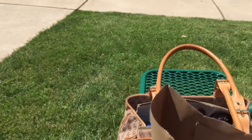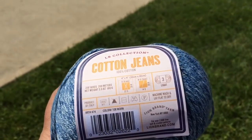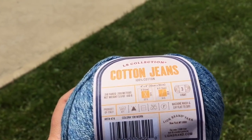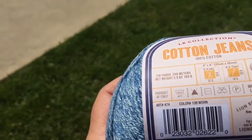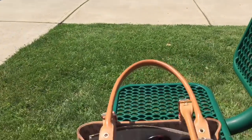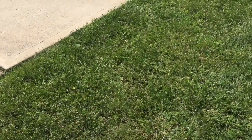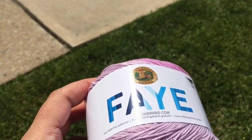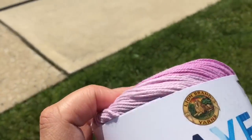And these are the, I'm making a top. So the cotton jean, I picked up some of these the last time I was here. This is a 3 light, 218 yards. This one also is a new yarn. Ooh, what is that? A bug or something. So this is new. I showed you those pretty colors. I bought that.